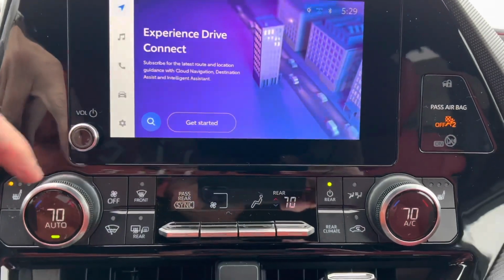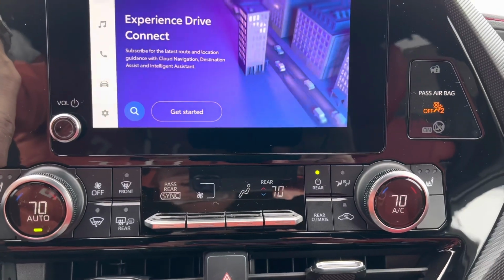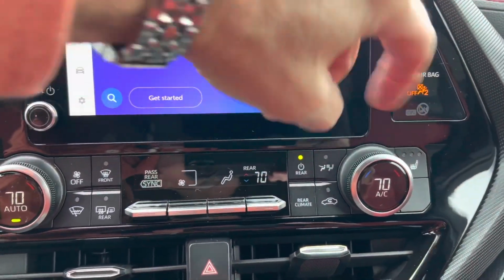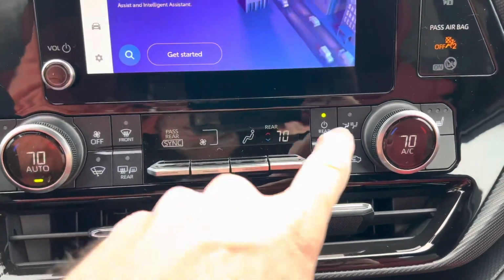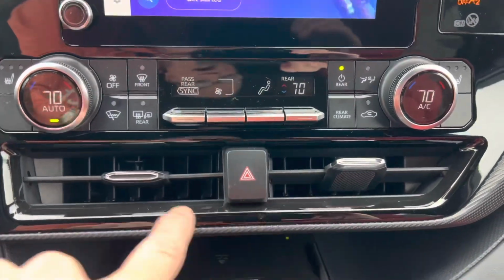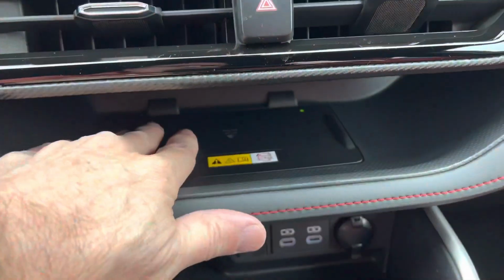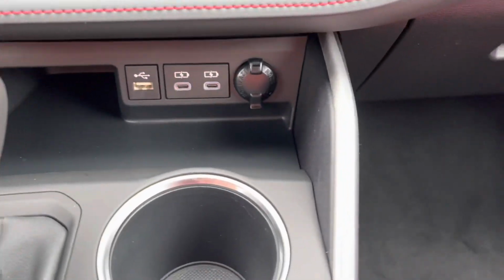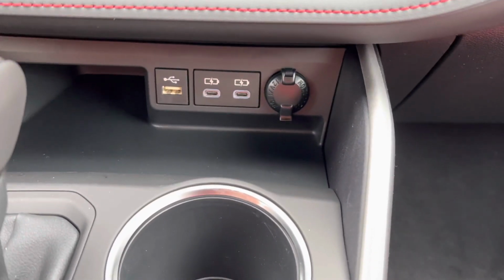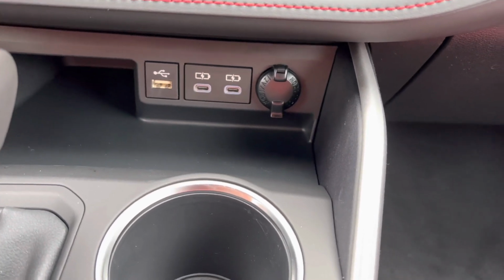But we have dual climate control down below, which is a nice touch. We have 3-stage heated seats for the driver, and over here, front passenger, which is a nice touch. You have your hard controls for your HVAC and rear climate control, which is nice. We have 2 heat and air vents, your 4-way hazards, a wireless charging pad right underneath that, and then down below, we have more storage, USB-A, 2 USB-Cs, and a 12-volt, so they got you covered there.